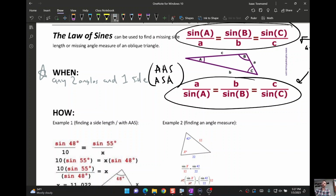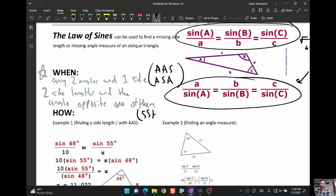And then the other time you can use law of sines is when you have two side lengths and the angle opposite one of them. This is referred to as side-side angle.